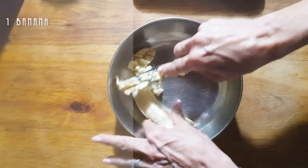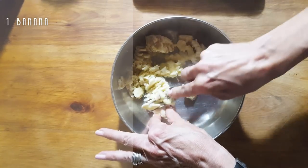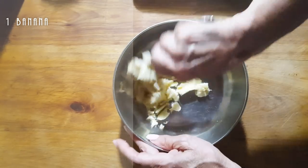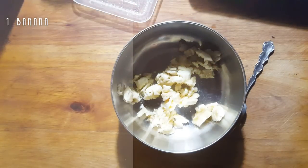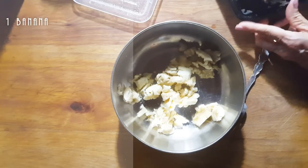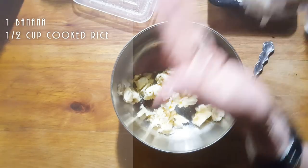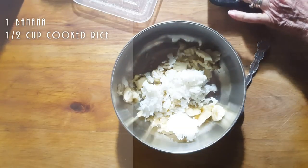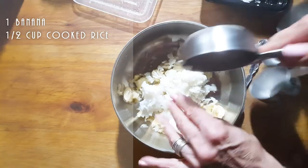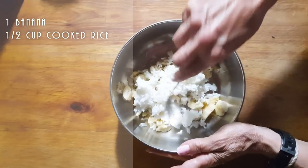Just roughly squish it. You don't want this over squished. There we go. And to that we're going to add about half a cup of cooked rice. There we go, that's about half a cup of cooked rice. Just break it up a little.